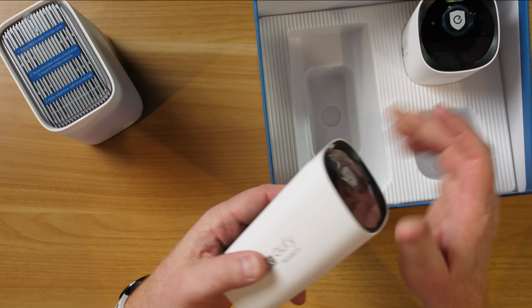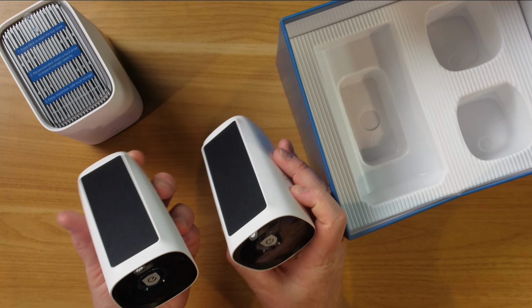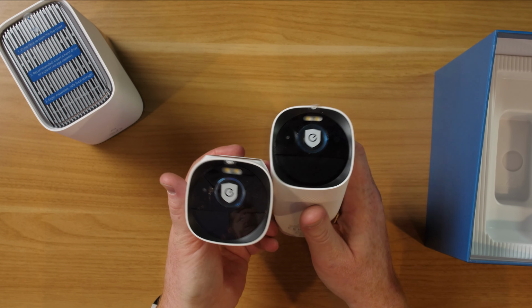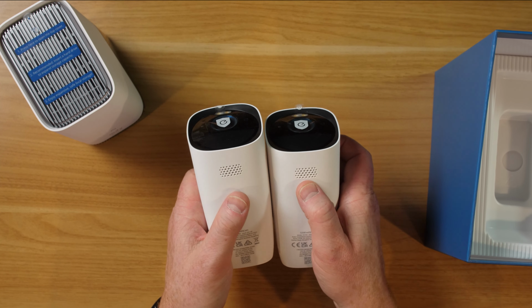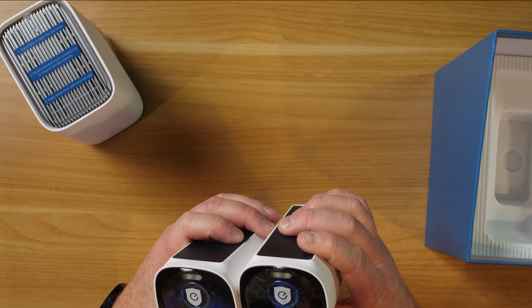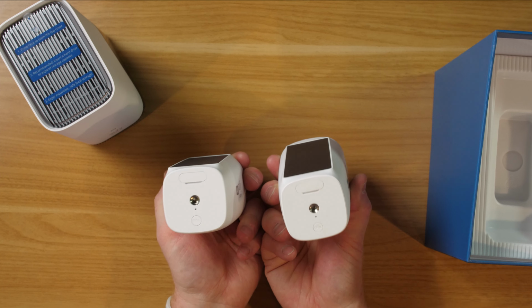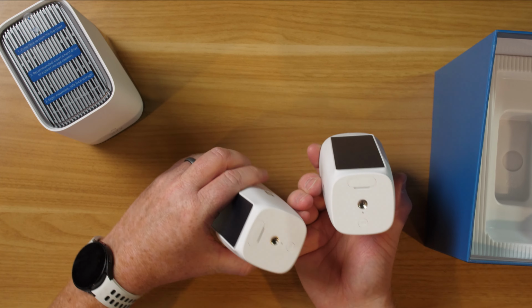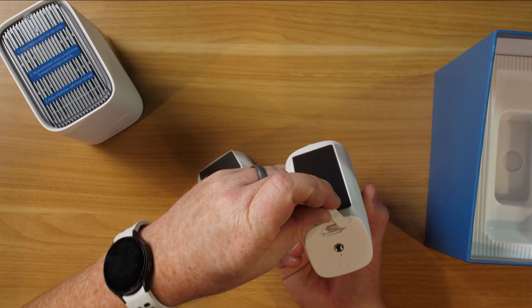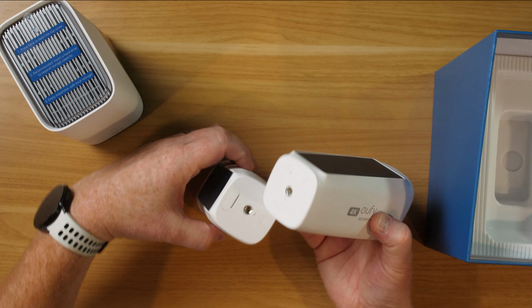So here we have the two Eufy Cam 3 cameras. There is the solar panel right on the top there. On the front, you can see that little tiny floodlight camera. Then it comes with a protector there. You have the speaker there on the bottom, and I'm pretty sure in there you'll have a microphone as well. And then on the back, it looks like a standard 1/4 inch mount. And then you have a sync button, and under here, you do have USB-C so that you can charge these if you do need to.